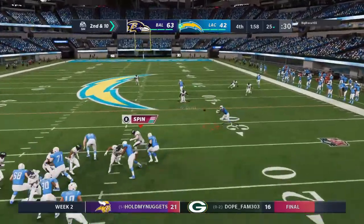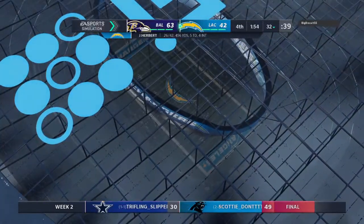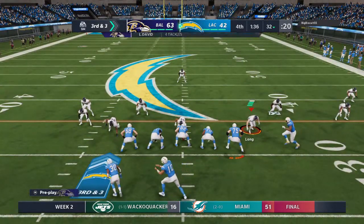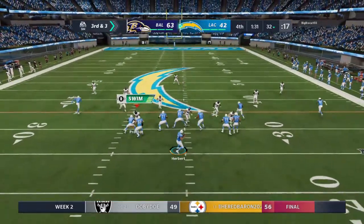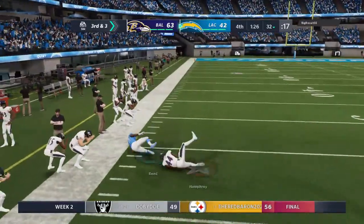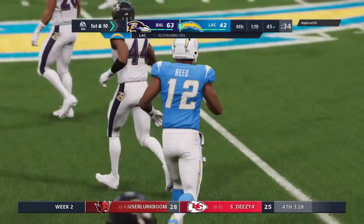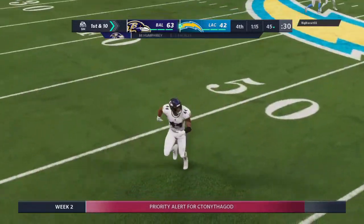On second down, here's Herbert. Open man is Reed. He's got it. 6 yards is the pickup, and that'll lead to a third down. That's a gain of 6. Brings up 3rd and 3. A shotgun snap for Herbert. And he's got his man in stride, complete. And he is going to have the Chargers first down as they're able to get the third down conversion. That one good for 13 and a Charger first at the 45-yard line.